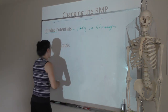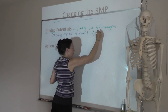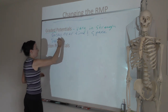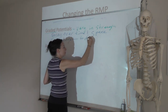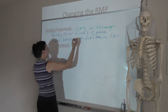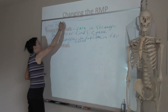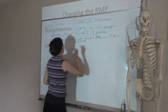They decay over time and space. They add, or well, we're going to say they sum together to determine if we'll fire an action potential. So what I'm going to say is they'll sum together to determine if an AP is fired. And graded potentials only occur in the receptive segment. These are short distance.